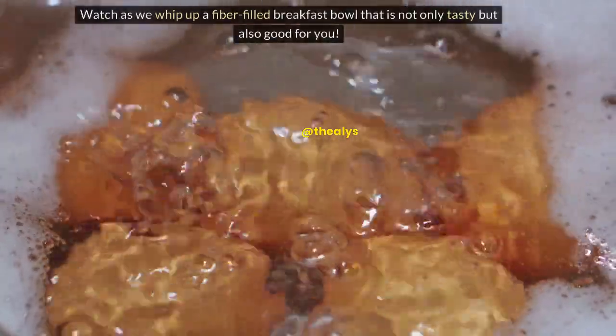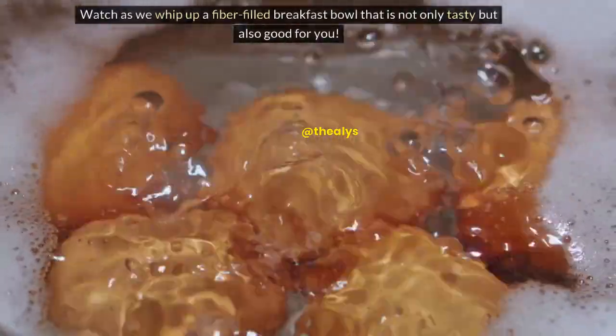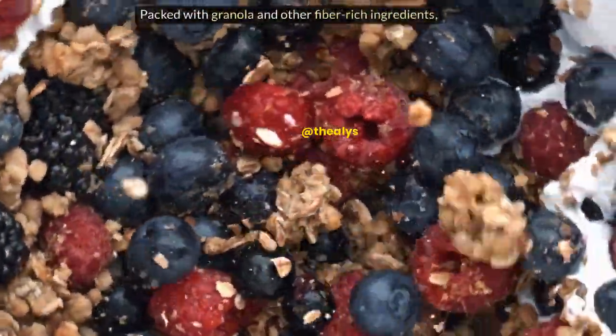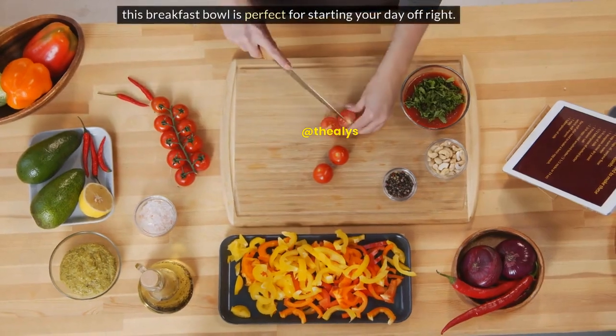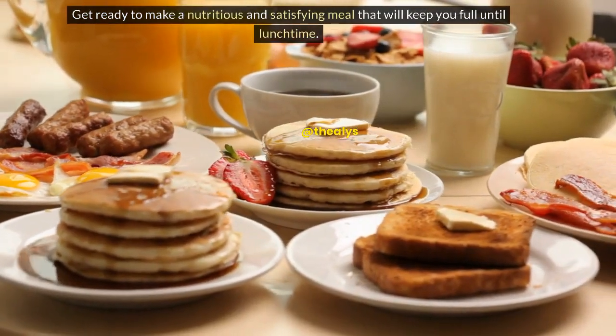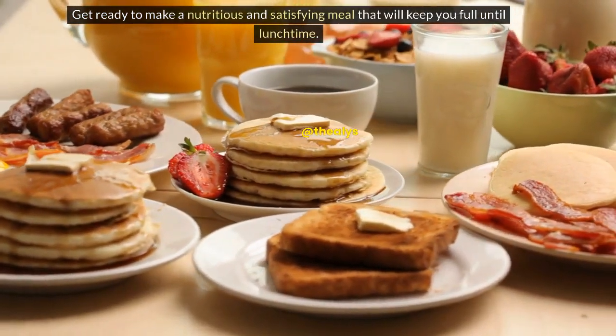Watch as we whip up a fiber-filled breakfast bowl that is not only tasty but also good for you. Packed with granola and other fiber-rich ingredients. This breakfast bowl is perfect for starting your day off right. Get ready to make a nutritious and satisfying meal that will keep you full until lunchtime.